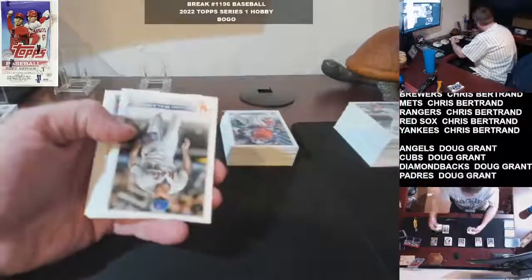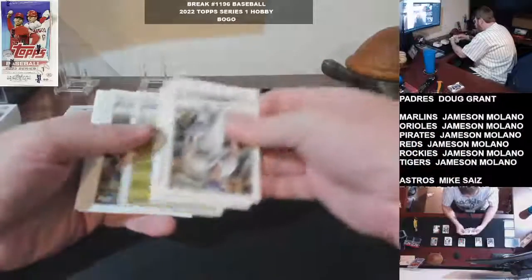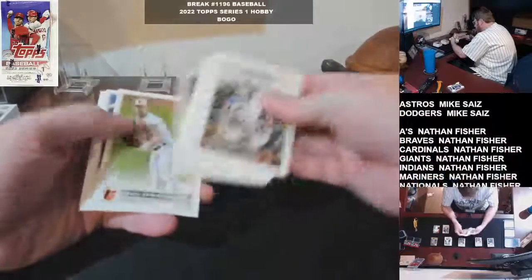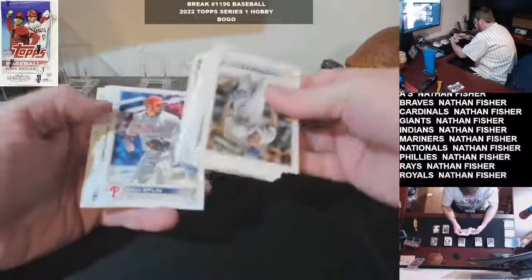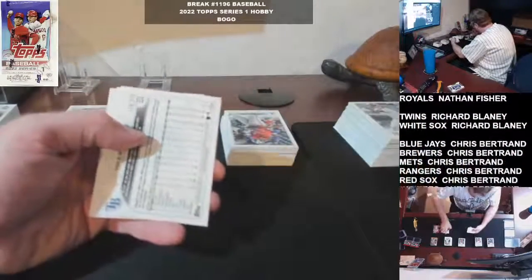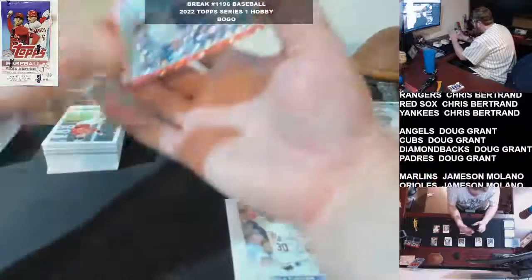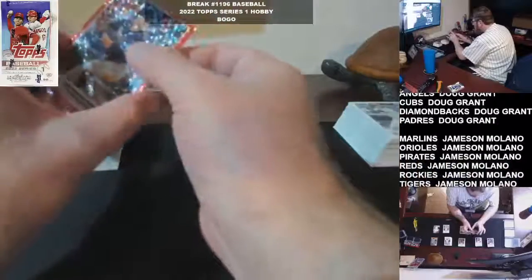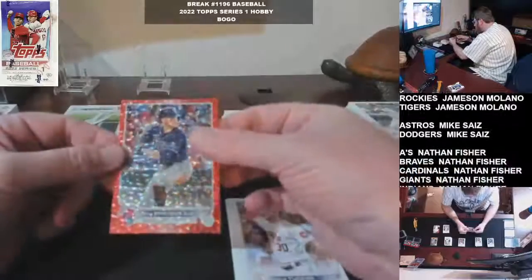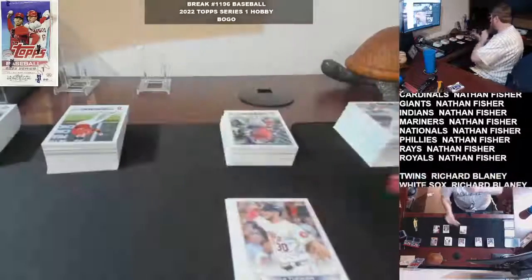Welcome to the show for Boston. A little Teddy ball game action. Mostly just looking for some short prints, some numbered stuff. And what do we have here? Not advanced stats, but Brousseau. Oh, interesting. For Tampa. Sharp looking card. Could go into Mr. Fisher.